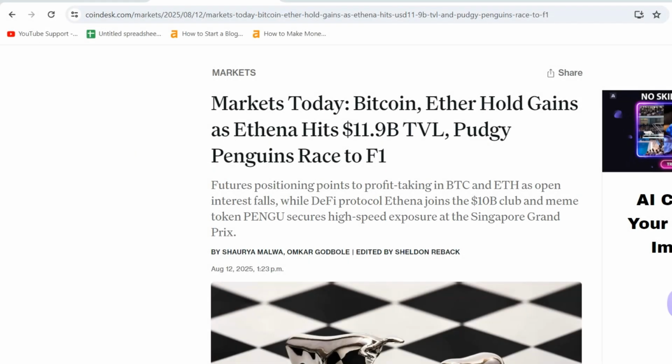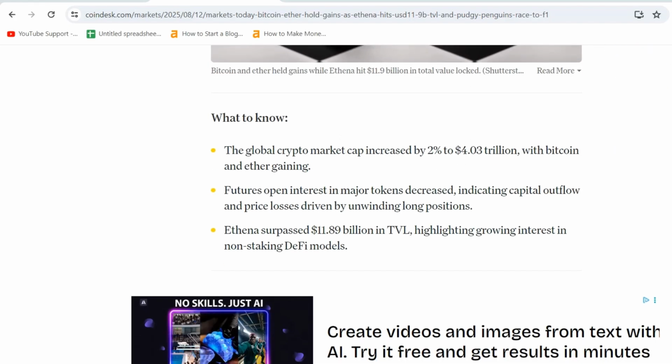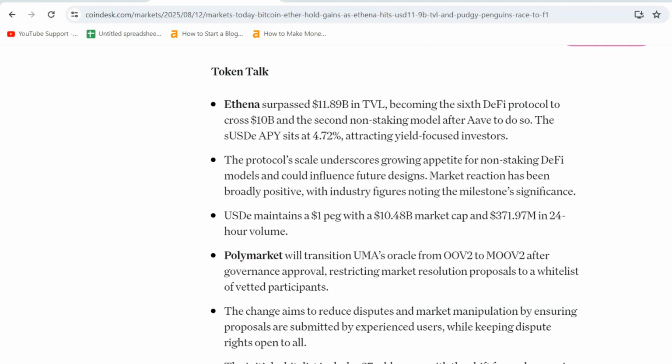BTC and Ethereum hold their ground. Ethereum breaks $10 billion TVL, and Pudgy Penguins hit the F1 track. Despite some profit-taking visible in falling futures open interest, both Bitcoin and Ethereum continue to hold on to gains, showing resilience in a choppy market.